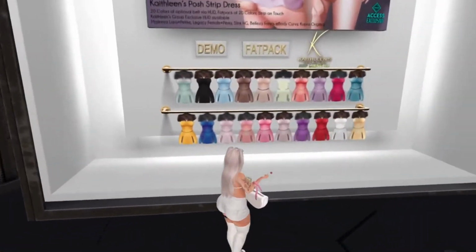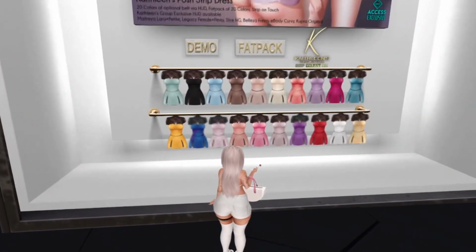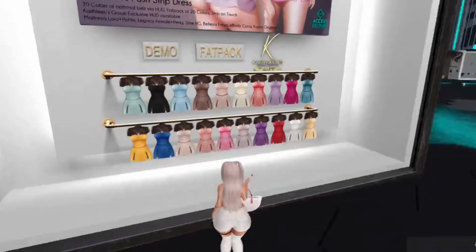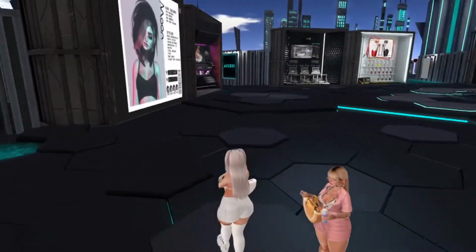Some of those jeans are nice, though. Oh my goodness, look at her skirt. It just kind of scooted up her butt. Oh. You see that? That's filthy. Marilyn Monroe moment.